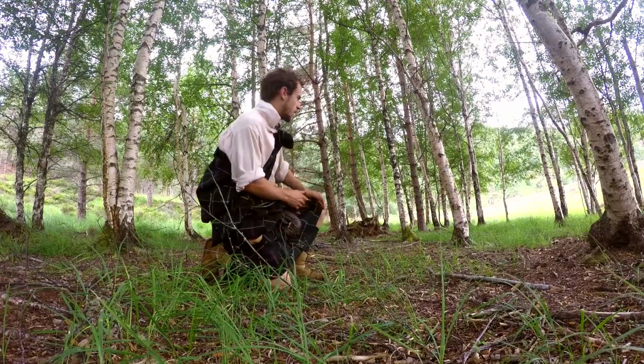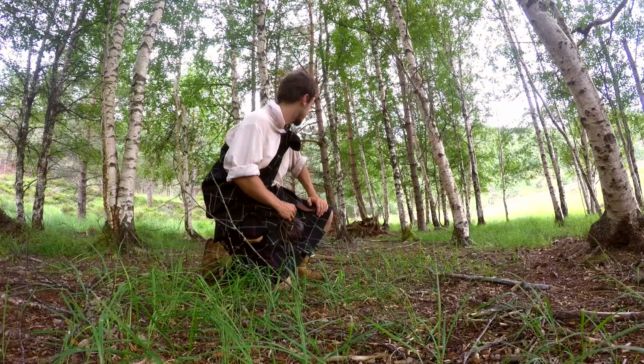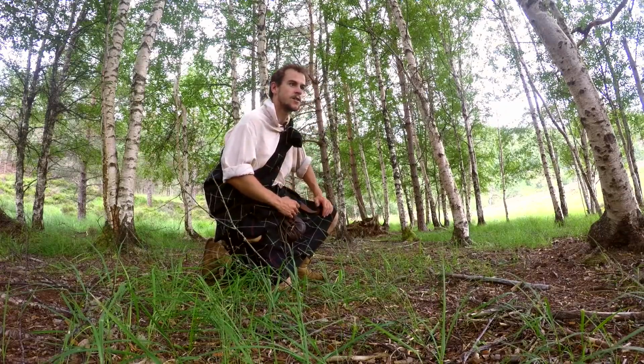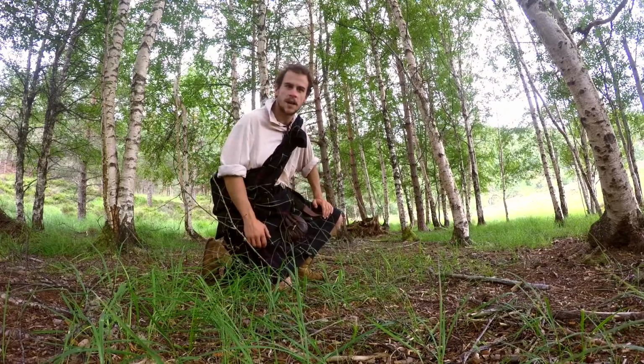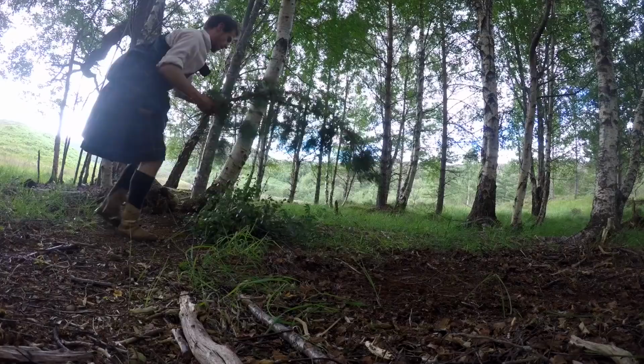This seems like a pretty good place to set up camp. I get some cover from the trees, but there's still a little bit of a breeze to keep the midges away. So next thing to do, I'm going to make myself a bed from some vegetation and hopefully get a fire going.